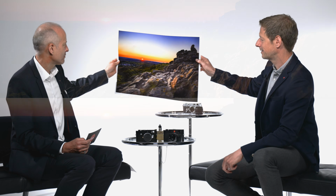So then we have a bigger sensor in this camera. And how about the lenses? Many of our customers already have lenses since many years and want to use them. How does that work together? Yeah, of course, the first thing when you have such a brand new product with higher resolution is you screw on the very best lens you can get.